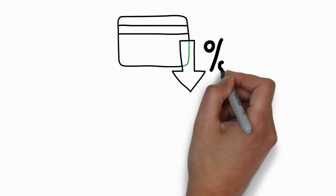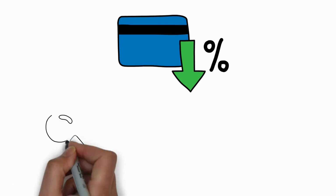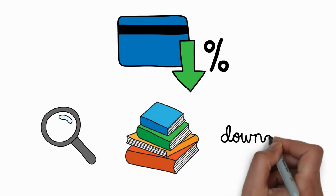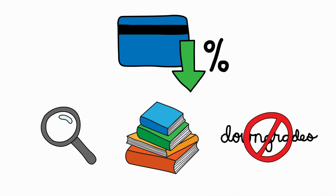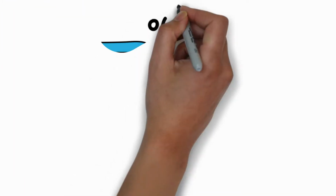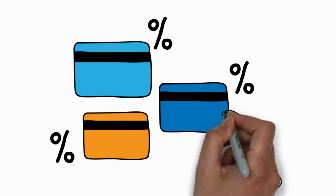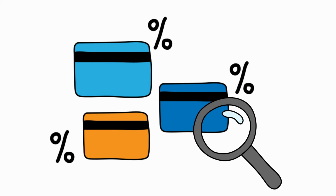If you want to reduce your credit card processing fees, research different processors and compare their rates. Learn how credit card processing fees work and avoid downgrades. Start by comparing processors and their rates. Every processor has different pricing structures and fees, and what works for your business may not work for another.